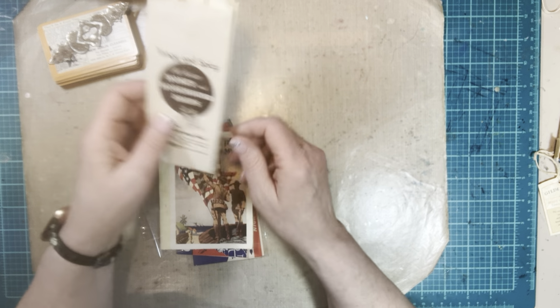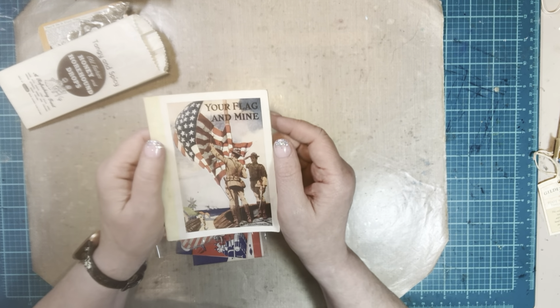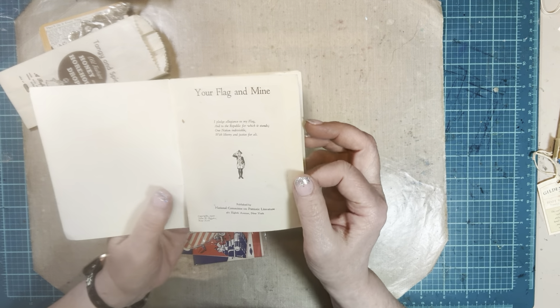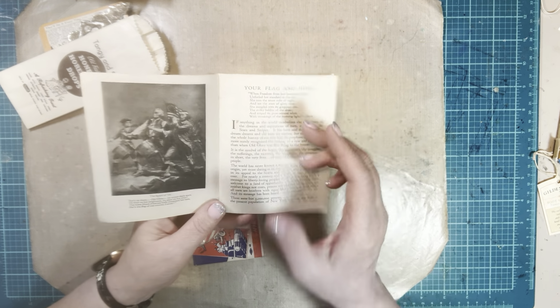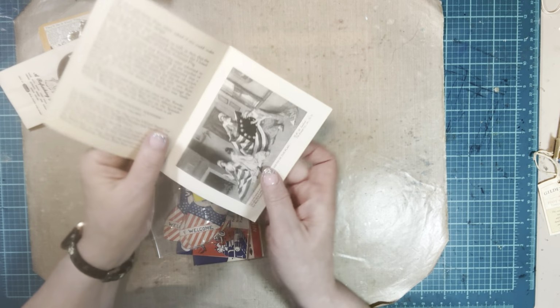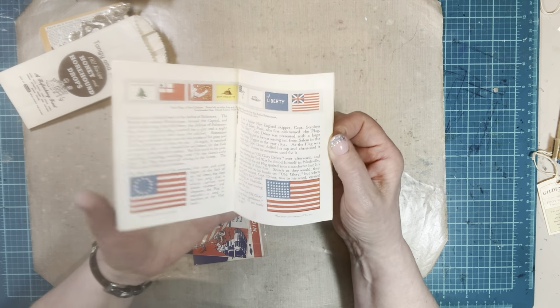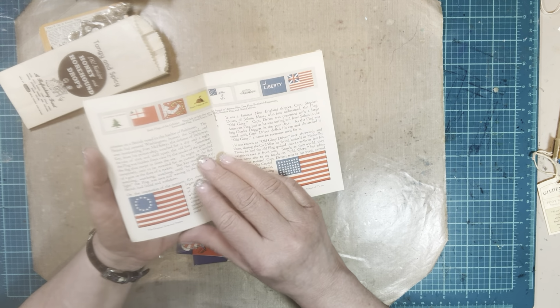I love that. This little booklet can go with my patriotic stuff for next year. Your Flag and Mine, 1917. And it's got some pictures inside. Different variations of the colonies' flags.